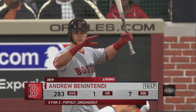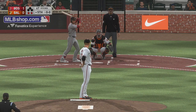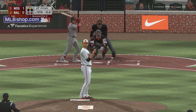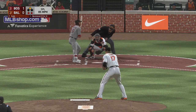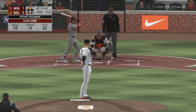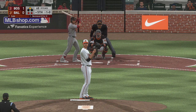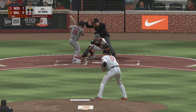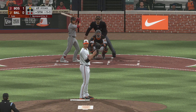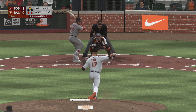Now back to the top of the lineup. Stepping in, Andrew Benintendi. In his last at-bat, he popped out in foul ground. Yeah, Matt, he's got to make an adjustment right here. His swing definitely broke down, dropped his back shoulder, and thus the result was a terrible pop-up foul. Starts things with a splitter outside for ball 1. 1 run, 2 hits, and no errors for the Red Sox to this point. And this catches the outside corner, strike 1.